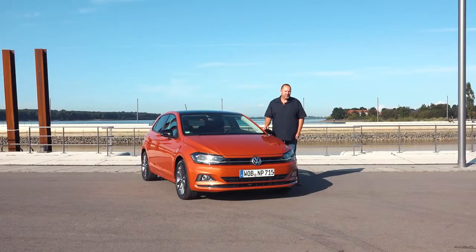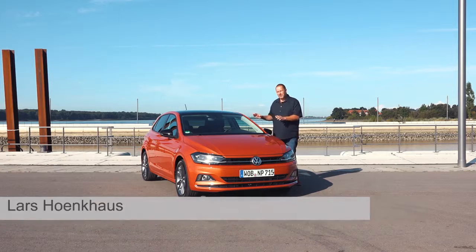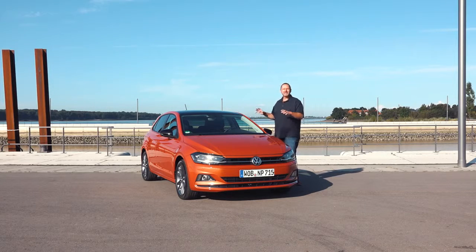Welcome to the north of Germany and the area of Hamburg. We're here today with a new Volkswagen Polo. This Polo is the 6th generation of the car and it is the first Volkswagen that features the new MQB A0 platform, and that gives us some extras.